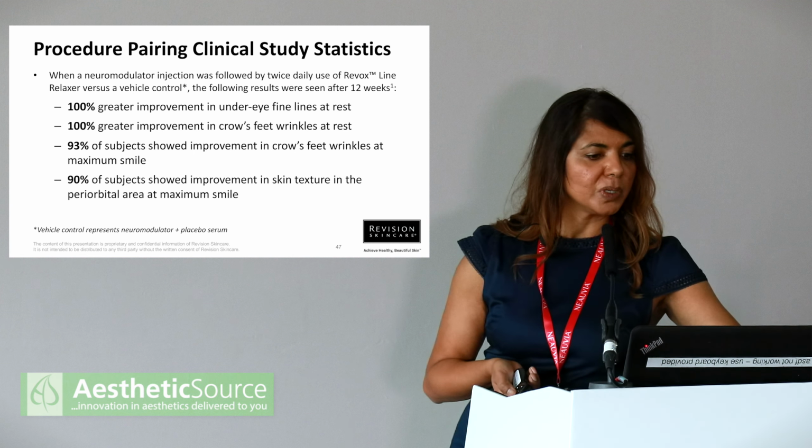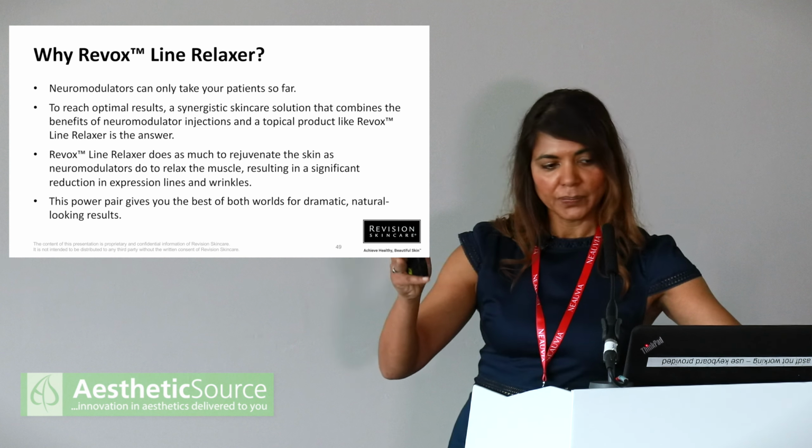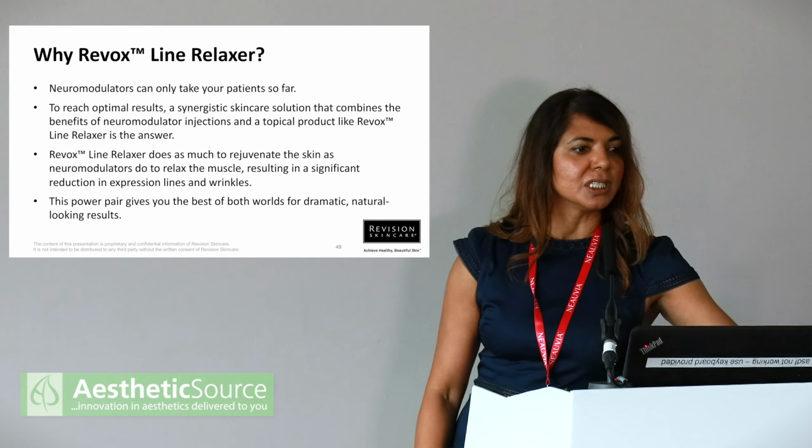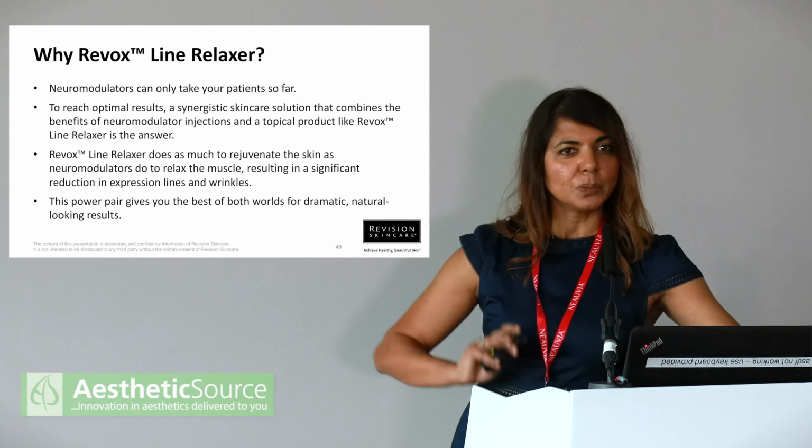So why would we consider it? I think I pretty much told you why I would consider it, and I think this is a total game changer for me, and I'm pretty sure it'll be a total game changer for you. Neuromodulators can only take us this far. To get optimal results for our patients, we need to push the boundaries further. We need to be able to offer all the tools available to us, which now are.